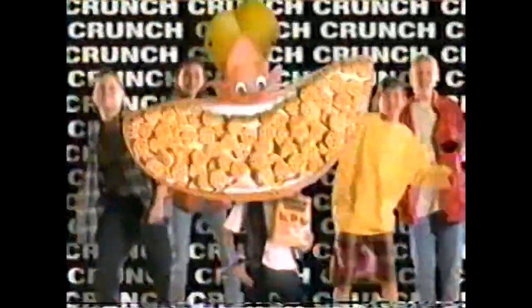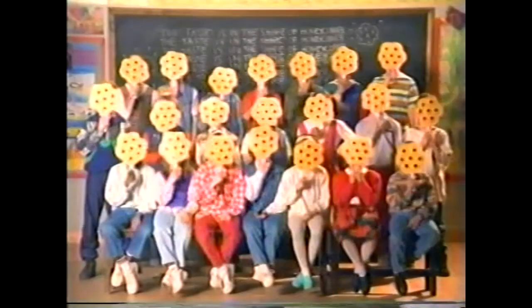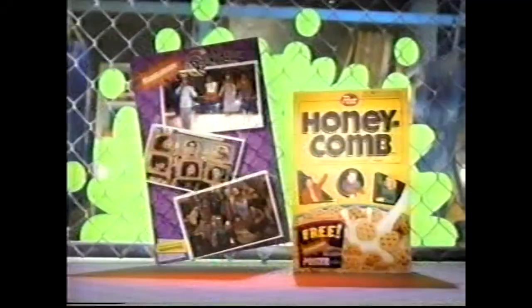The Honeycomb bunch. Hooray! For the taste and the shape that the bunch love to munch. Hey, what bunch is better than the taste and the shape of the Honeycomb together? One for the taste, two for the shape, three for the crunch that the Honeycomb makes. Hey, a box of Honeycomb because the taste is in the shape. Part of this complete breakfast. It's a roundhouse poster and it's free. Totally awesome. Just for me. Hey. So where do you go to score one of your own? It's free in marked boxes of Honeycomb.